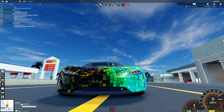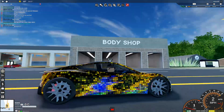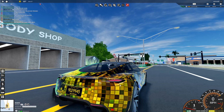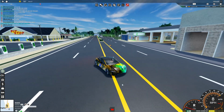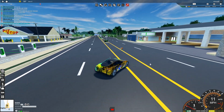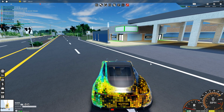I really like the look of it. It's got gold on one side and I guess a bit of a multicolored green and blue on the other side. Looks really cool, sort of pixelated, so that is really cool. Hopefully they fix the skins on the new car. For some reason it looks really bad on new cars, so that's why I've had to use this, like I said. But now we're gonna hop back into the new car and test it out in some races.